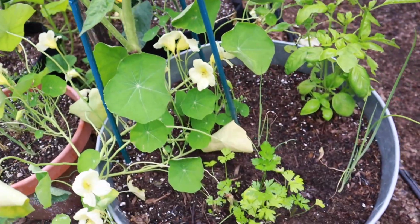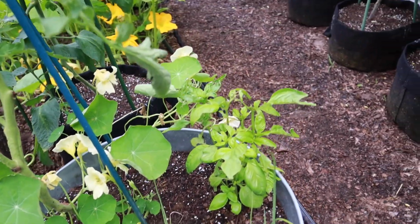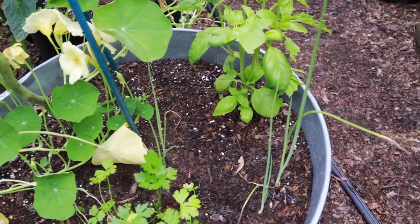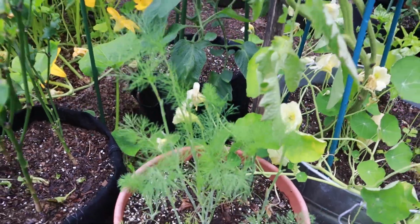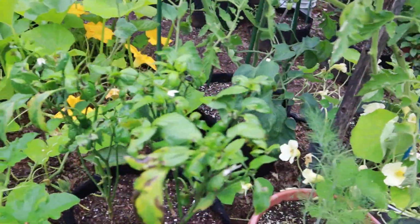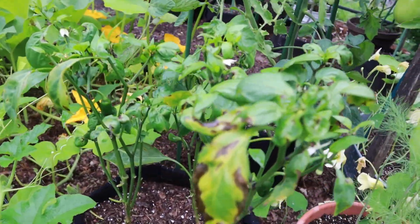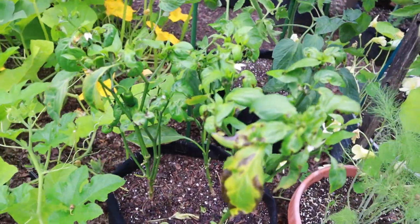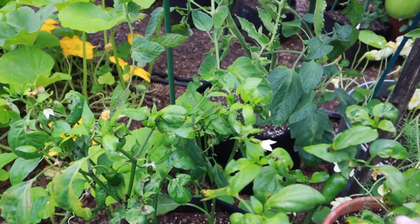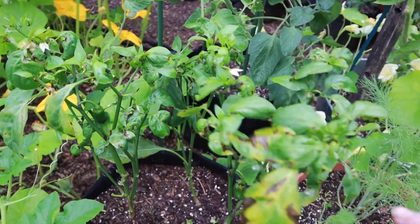In with the Sapola, I have some basil, some parsley, and a few bunching onions. A pot of dill. And this is a pot of three really sad looking jalapeno peppers that I'm pretty confident I'm gonna have to pull out of here.